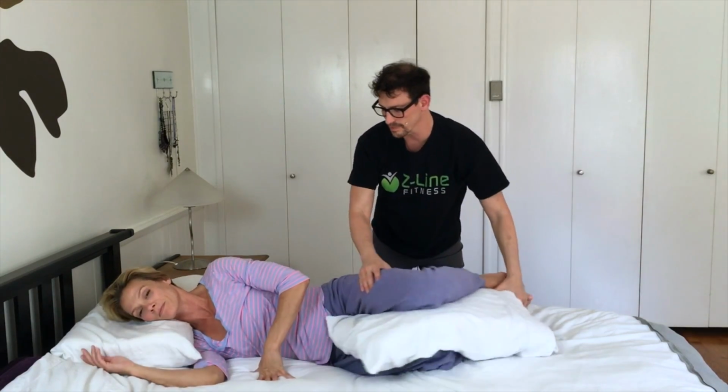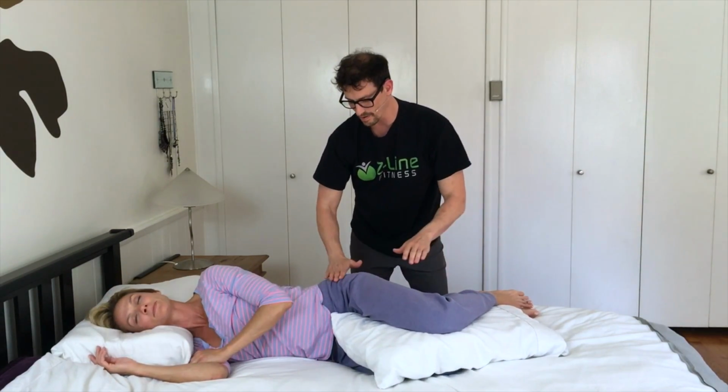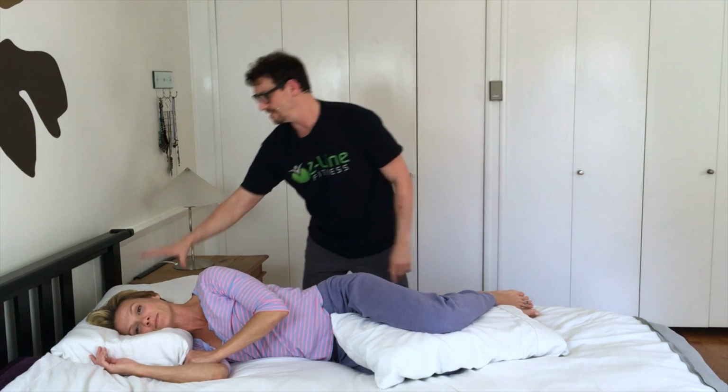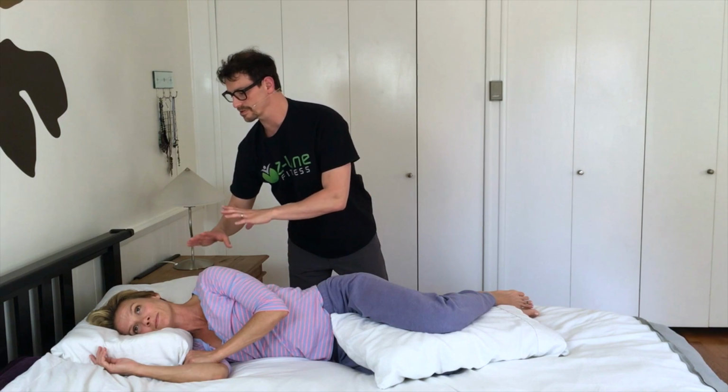Pull the knees down a little bit to open up the hips. Now her hips can stay nicely aligned. No stretch in the glute muscles due to the pillow. This pillow up here on her neck with the contour is great for her neck, and this is optimal.